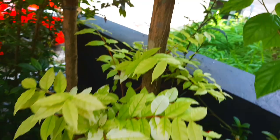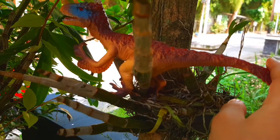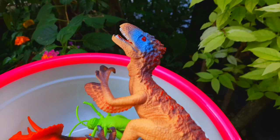Okay, next we will find. Whoa, guys. We found a dinosaur. But I forgot what its name is. So, I'll just call it dinosaur in the tree. Okay, let's put it here.